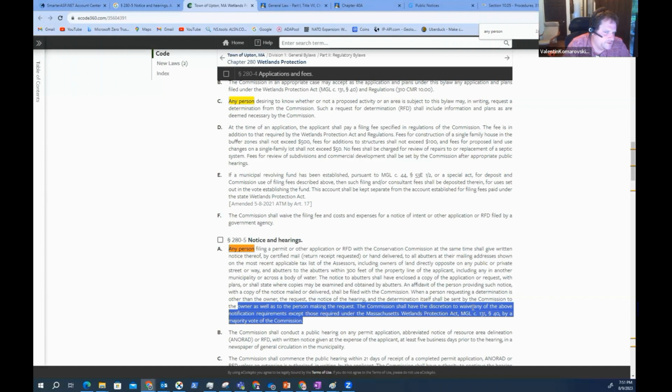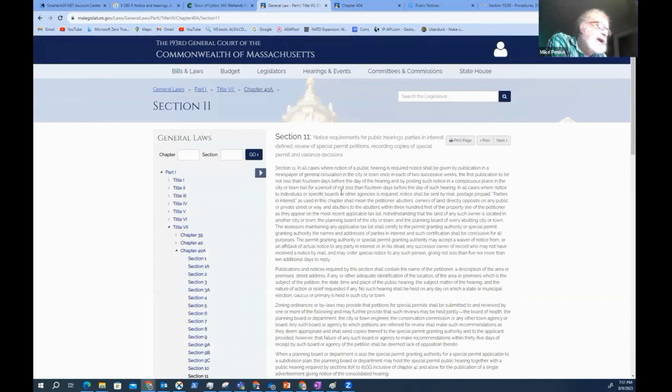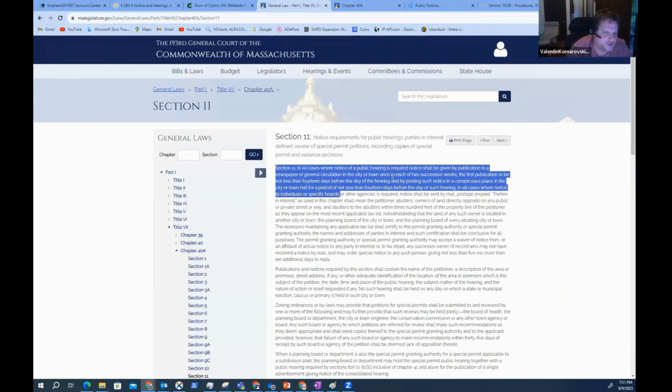But when this determination request was made, the notice for hearing was still in the bylaws, and it's still here now. So why were the abutters not notified, and why are they not notified now? Because, and this is the section in the state law that requires notification. So you're going to create another bylaw that's going to conflict with Massachusetts state law, because state law says, in cases where notice of public hearing is required, notice shall be given by publication in a newspaper of general circulation in the city or town, once in each of 2 successive weeks.